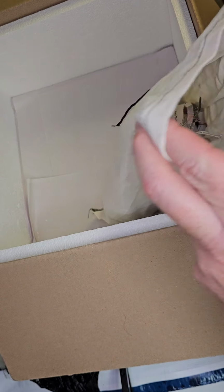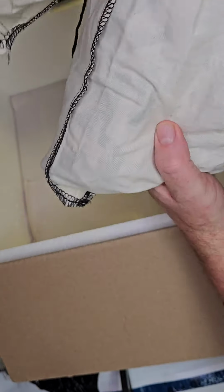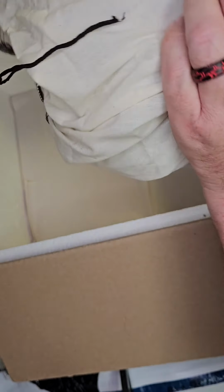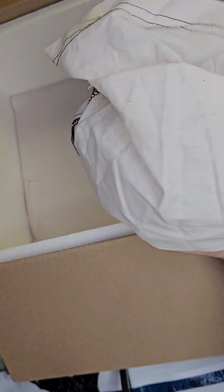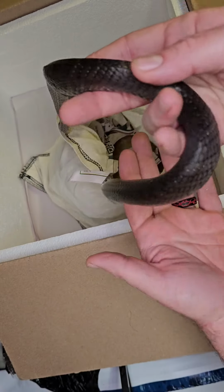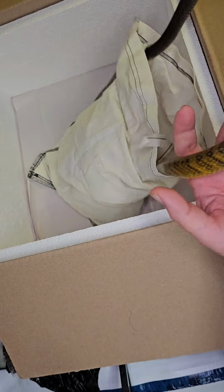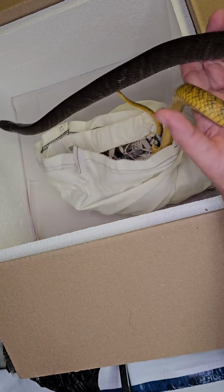Alright, let's see if we can find this guy. So, this is an indigo snake. How about that, guys? These are really cool snakes. They have those huge scales. This guy right here is going to get on the bigger side. Look at that amazing scale pattern. You see that? So this is a yellow-tailed cribo, but it is an indigo.